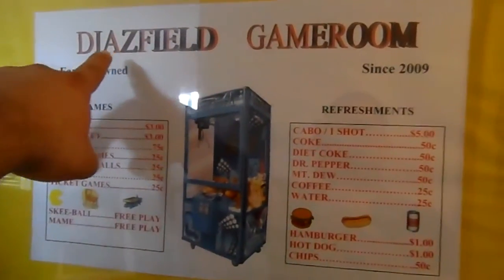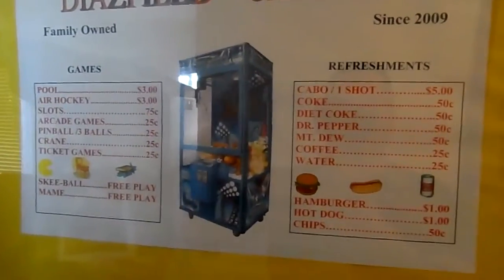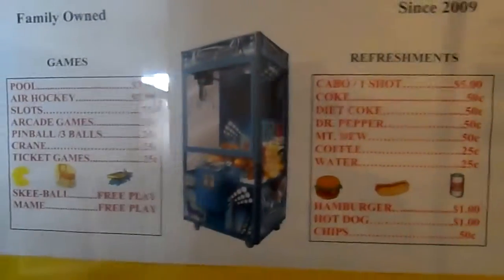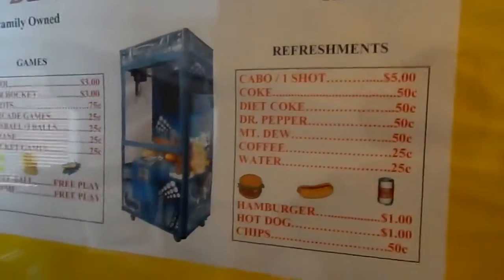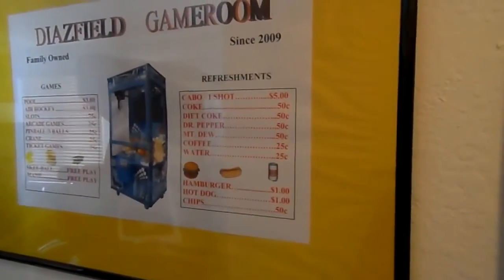That's actually my PSN username. Of course, I haven't been online in a very long time. But yeah, just a little something I made just to go with the game room. Nothing too fancy.